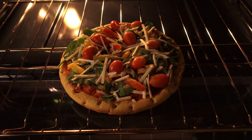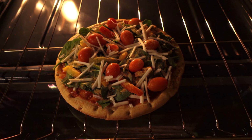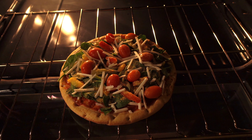So they say to just put the crust straight onto the baking rack, so that is what I did. So it is ready to go in for between 9 and 13 minutes, and I'll probably broil it a little bit so the cheese gets a little crispy at the end.